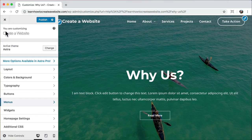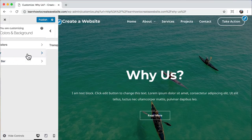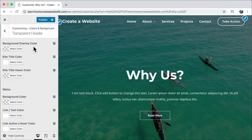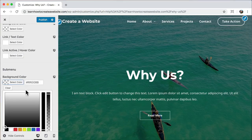So let's go back and back again and go to Colors and Background, then go to Header and Transparent Header. And under submenu, where it says background color, let's make that transparent. Now if we hover over it, we can see that that submenu is showing up. We only couldn't see it because it was a white background on white text.